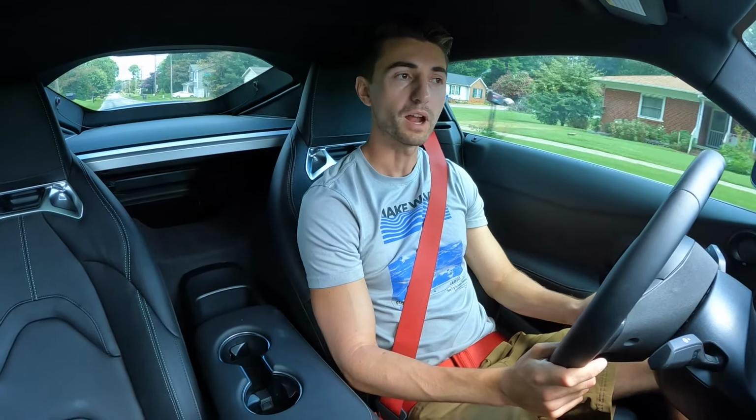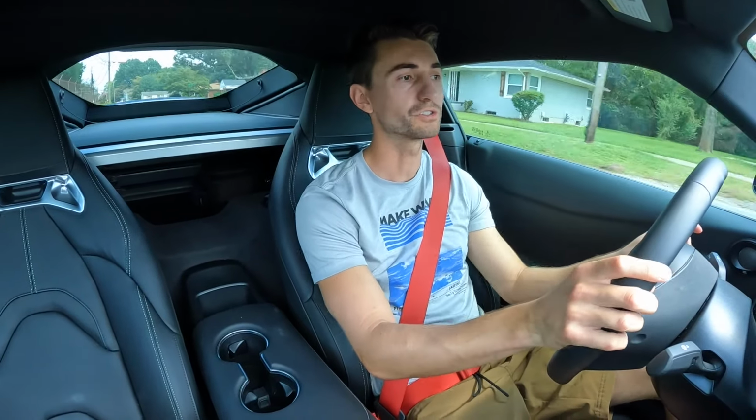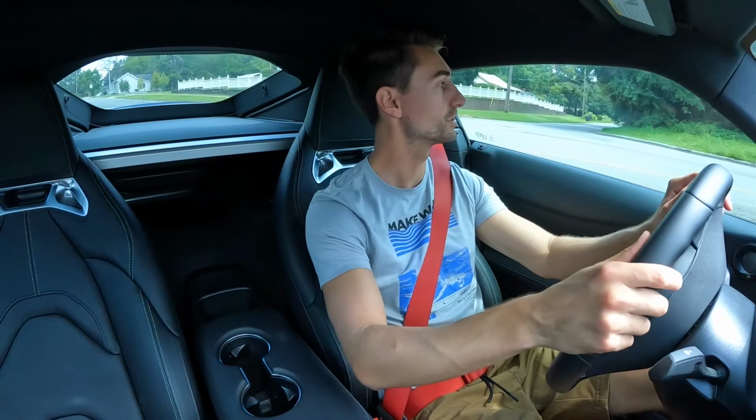It's also a refined ride. It's quiet in here. Normal mode makes it a little bit more quiet as well. So it's a nice car to drive for the day-to-day, and you can get the ZF 8-speed automatic if you want that. But with the manual, honestly, it is a fun sports car.